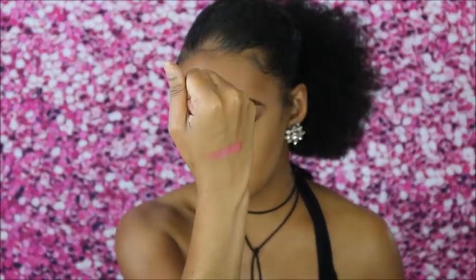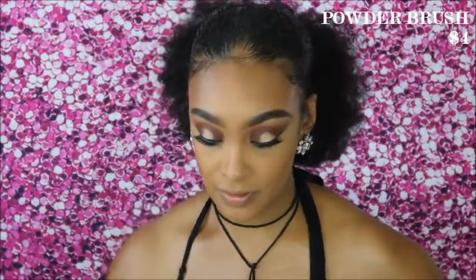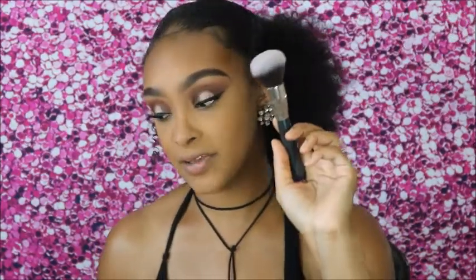Ooh, very creamy. Wow, that's so gorgeous. And it does have some shimmer in it also. This is the Believe Beauty powder brush right here. I'm gonna use that today to apply this beautiful blush. I normally would not use something like this for blush, but I really wanna use it.